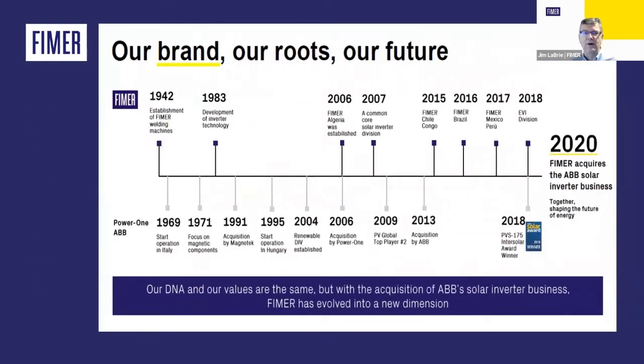Since many of you are hearing about the name FIMER for the first time, I'll give you a brief history. We began manufacturing industrial equipment in 1942. We made welding equipment, actually. We utilized DC electrons. This would come in very handy when we would get in the solar business a few decades later. The welding business supported FIMER for decades until the emergence of renewable energy products led FIMER to begin selling PV inverters in the 1980s. Most of this business was concentrated in Europe and the Middle East.